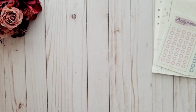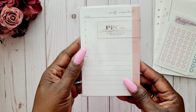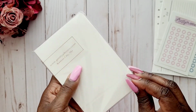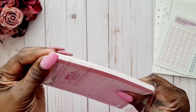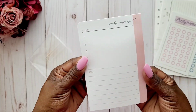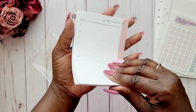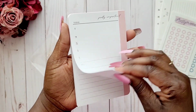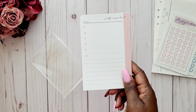All right, so the next little item here that I picked up, I did get this little Pretty Important desk card to write down certain things like today, just like a little notepad for Pretty Planner Co. And it's called Pretty Important at the top, which I think is really cute. And so you get a block of the little notepad. And I think it'd be great to have on your desk or just even have in your purse if you need something to write down some quick notes while you're out and about. I think that'd be great as well if you were to purchase this.